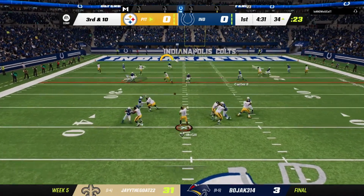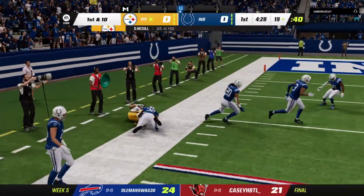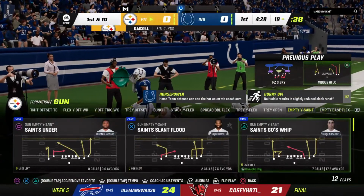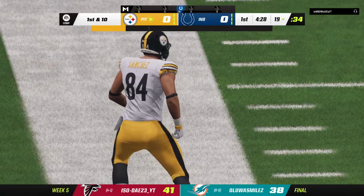Looking to throw. McGill. Throw left side, complete. That's Sanchez. And they'll have it in the red zone before he crosses over out of bounds. The passing game in rhythm right now for Pittsburgh.